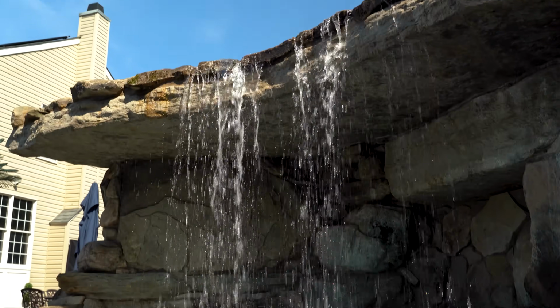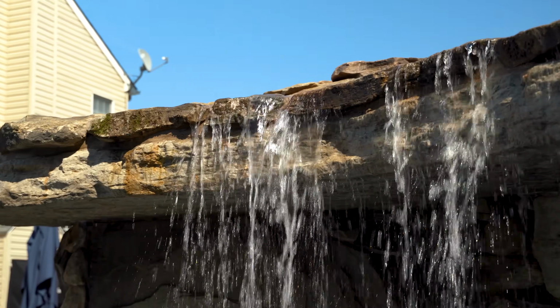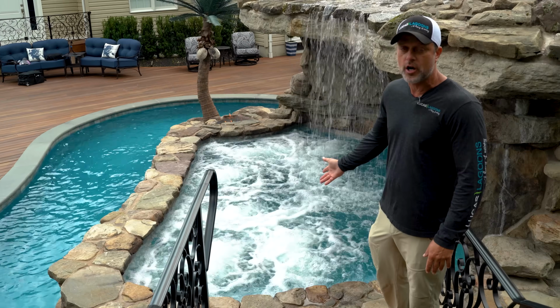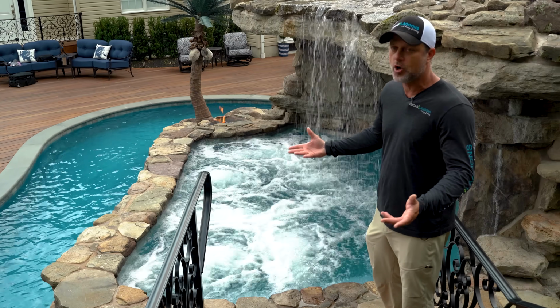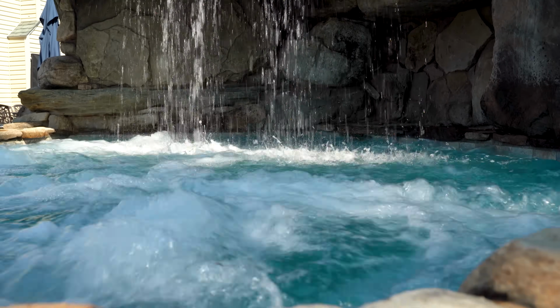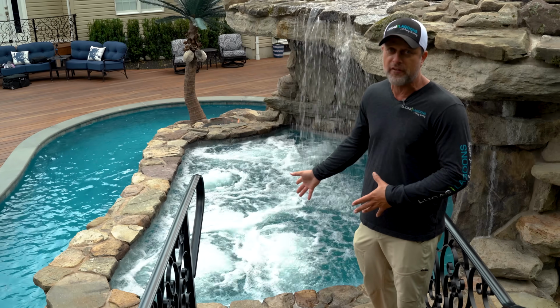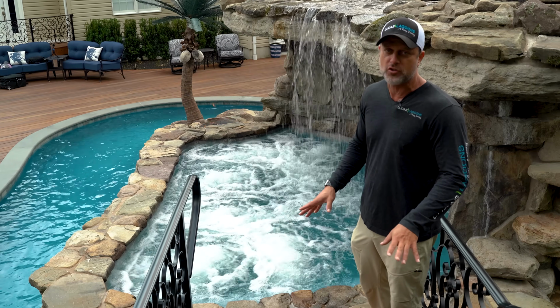So the jets, waterfall, and the waterfall itself is actually hot water recirculating from the spa. This spa is probably running about 100 degrees right now, so that is no problem, even in the dead of winter up here. You could sit out here and enjoy the spa in the sunset. I don't know how you're gonna get from here back to the house without freezing, but that's a different story.